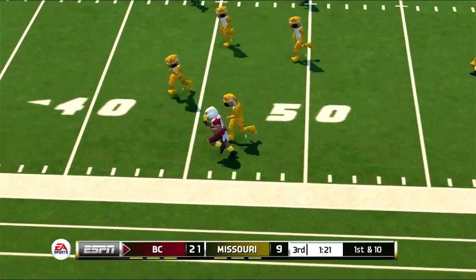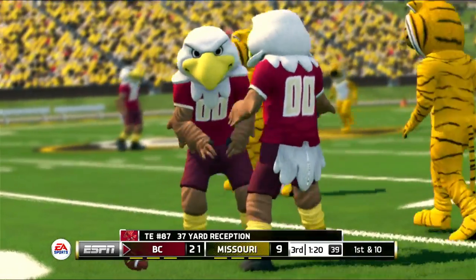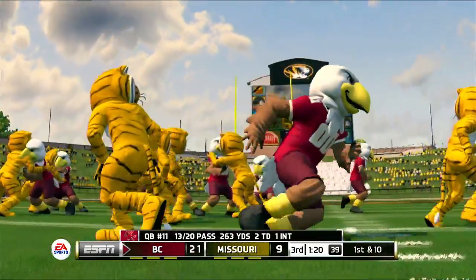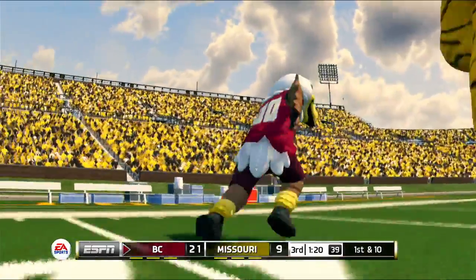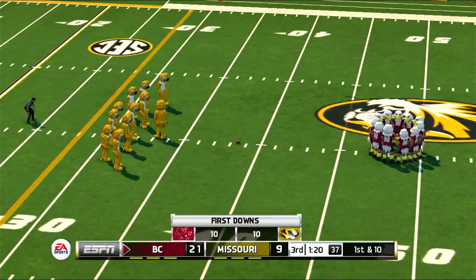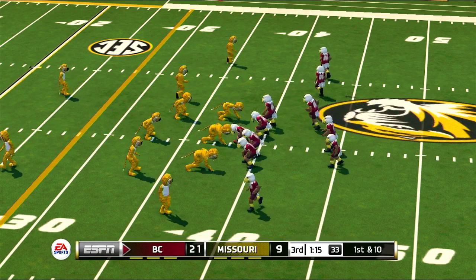Quick throw to the tight end. He gets hit out of bounds at the 38-yard line. Call again 37 yards. That makes it first and 10. So after the big pass play, we've got a first down. Three down.